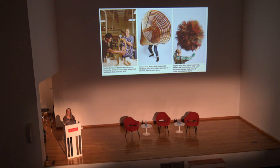And this is a perfect place for me to stop talking about the exhibition and to introduce our speakers for tonight. So Stephen Burks is a designer, an educator, and a traveler. He studied architecture at the Illinois Institute of Technology and received his Bachelor of Science in Product Design from IIT's Institute of Design, as well as a Master of Architecture from Columbia's GSAPP.